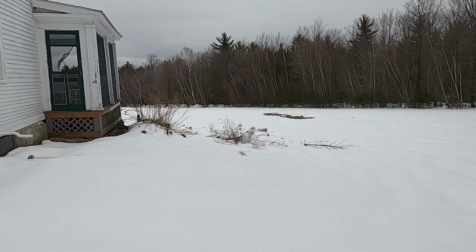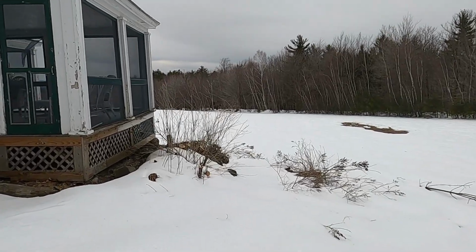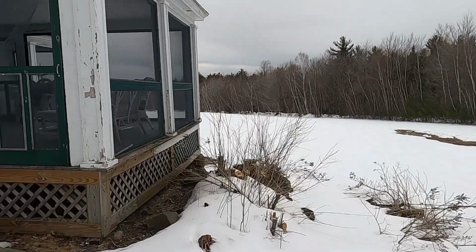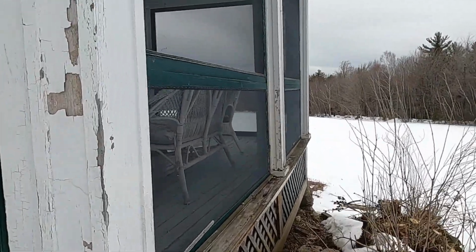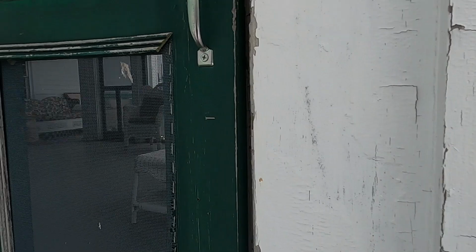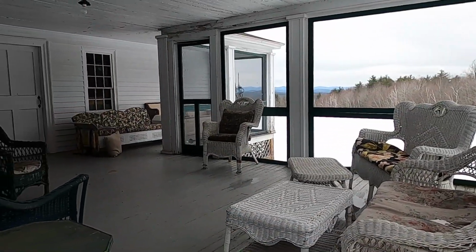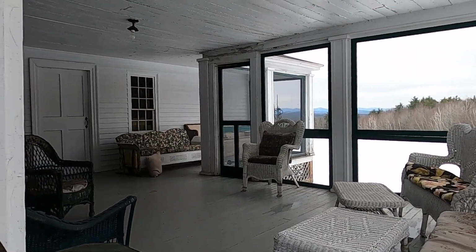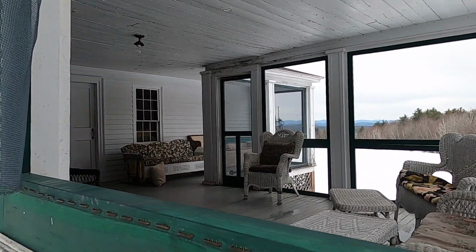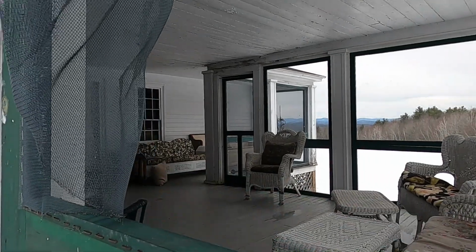This is another cool area of the house, this screened in porch. Judging by the architecture of this, I would assume this was added much later. I could unlock the door by reaching through here, but I don't want to step on any toes. Much respect to the Historical Society. Got some nice patio furniture. This looks like a nice little place to enjoy a coffee or something. Finally looking out at the mountains. We'll get to that mountain view in just a second.